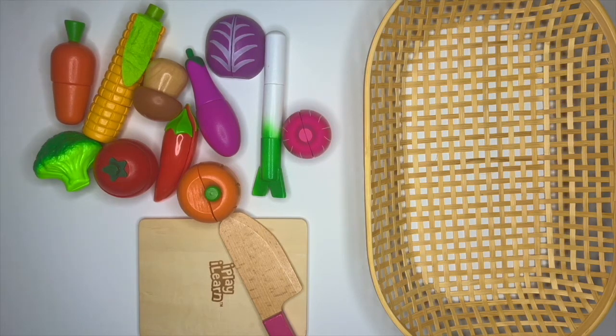Today we are going to learn the names of the vegetables. Vegetables are very healthy and tasty. We need to eat them every day. They make us strong and smart. Do you like vegetables? I'm sure you do. Alright, now let's jump into the video.